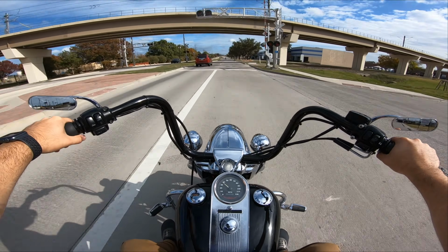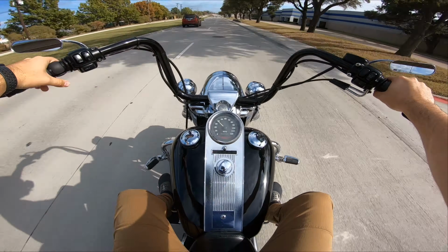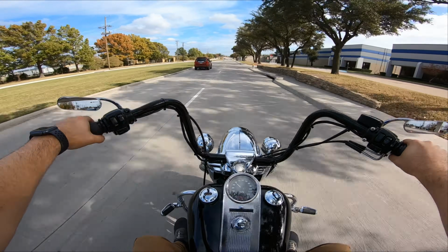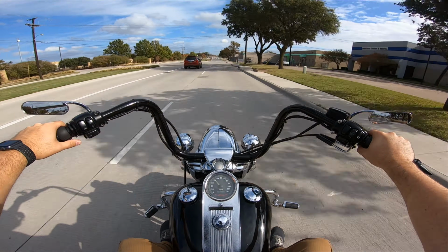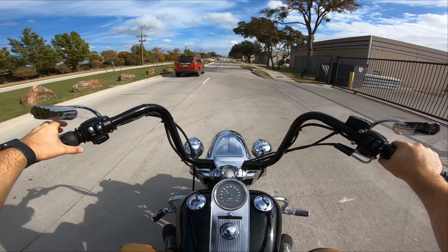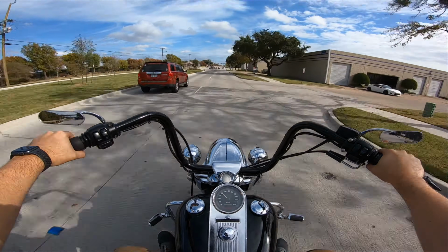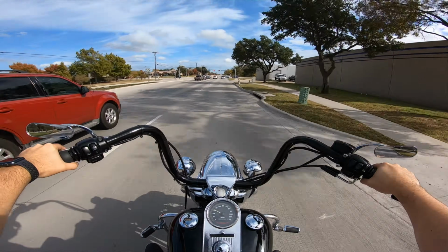I'm pretty excited about this thing. When these 16-inch chrome apes come in, I think it's really going to set this bike off and make it a lot of fun. I cannot wait to get those things put on it. Now, like I said, I'm going to update you guys as soon as it goes to Harley, we'll see what the deal is with this oil leak. I'm going to keep messing around with the exhaust to get it to where I want it.